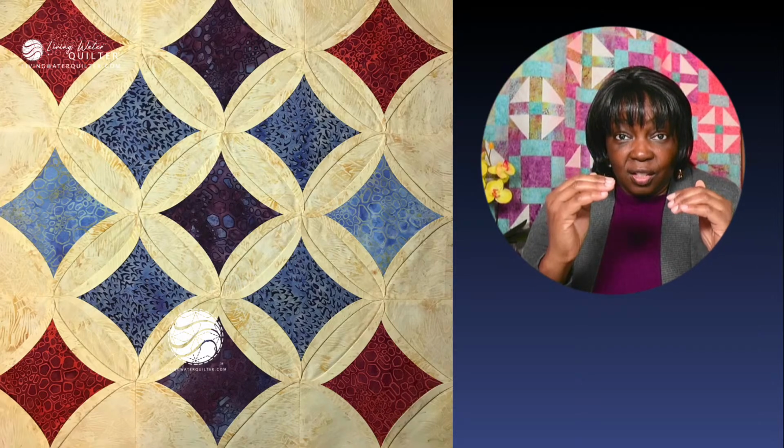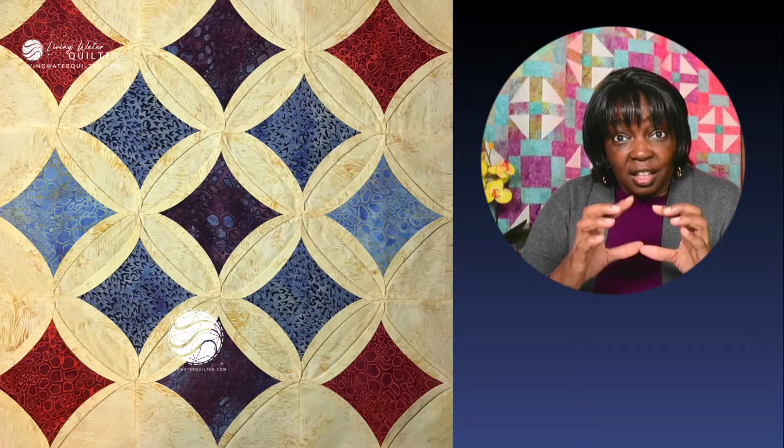Okay, so now the whole thing has been sewn and glue basted. Those rolled edges that create the cathedral window and the fabric in the cathedral window are glue basted. The only thing that has stitches at this point are the seams that stitch each cathedral window block together.